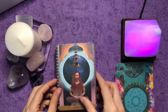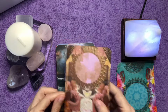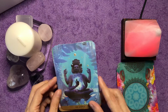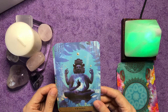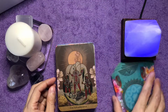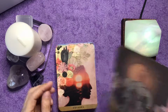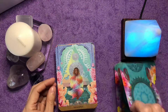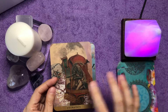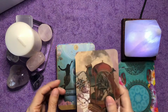Asana, Atman. I know I won't be able to pronounce a lot of these. Bhakti? Yeah, that's why I need to read the book. But I'm so excited to go through this. Brahma, Buddha, Bhuti. I love this one, Chinnamasta. That is a beautiful card. Dharana, Dharma. And again, just Danielle Noel's art, but I just love these ones that are kind of separate from the digital, you know, people art.